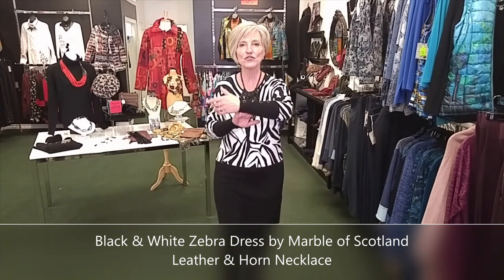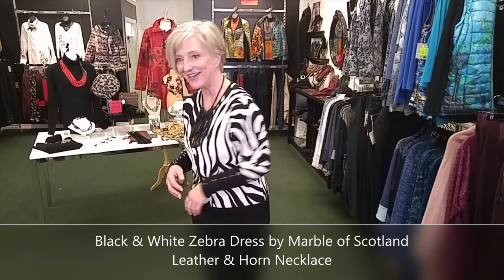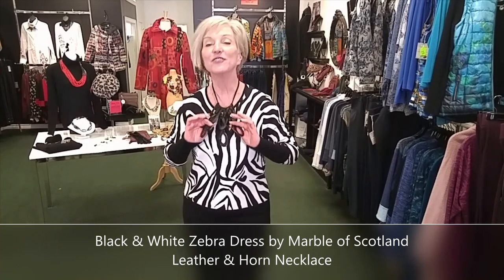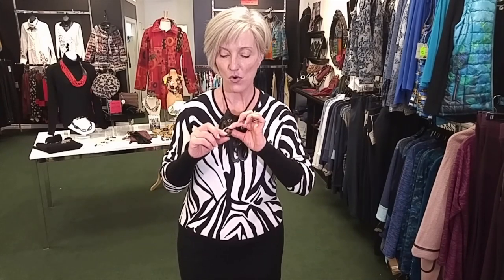And look at that extra wide cuff, and look at the row of buttons. Nice detail on that. And I've added this really interesting necklace. It's by Decouture. This is leather around here, the little strips, and then this is horn that's been sliced and polished. So really a stunning piece. And there's one left on these, and it is 25% off. The dress is 40% off.